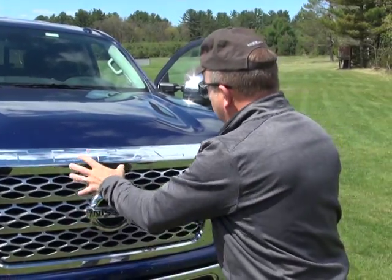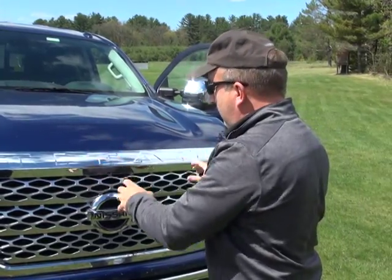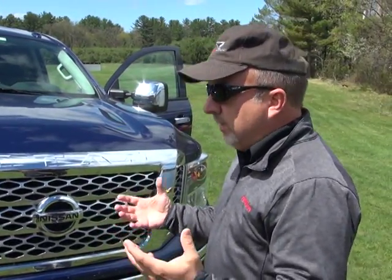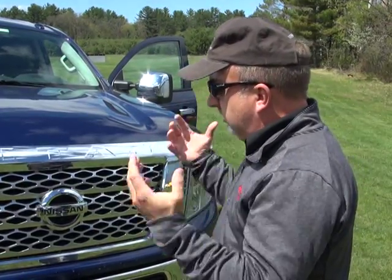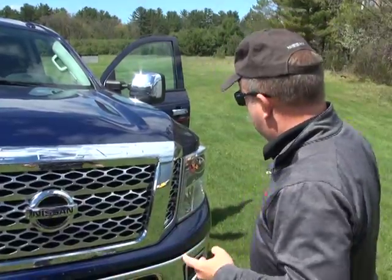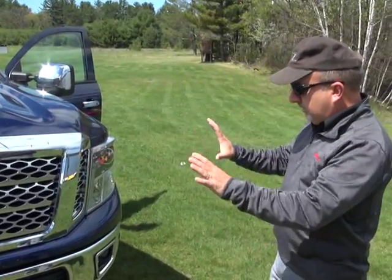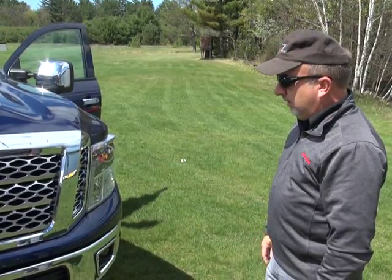We had to build a beefy, strong front end for that Cummins diesel engine to fit into the truck. We realized our competition has been at it for a long time, so we had to come to market with a strong, beefy, sincere, credible truck. That's what we did with the Titan XD. It's got a gladiator, warrior type look on the front with these LED running headlights, giving you that big, bold front look.